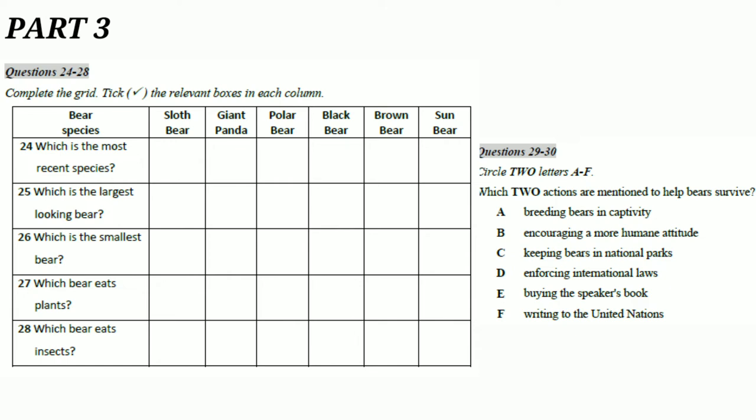So, how old is the polar bear? Oh, he's a relative newcomer, just 20,000 years old. And could you tell us a little about them? Which is the largest bear, for instance? Well, the largest bear existing today is either the polar bear or the brown bear. Right. Don't we know? Well, it depends which criteria you use.